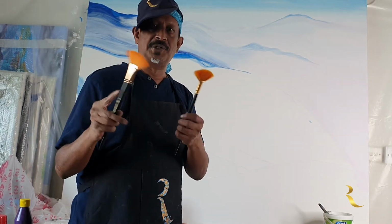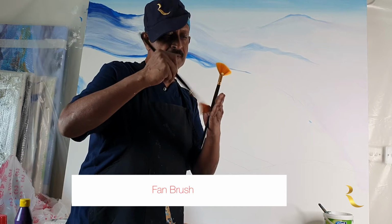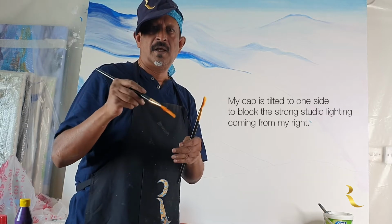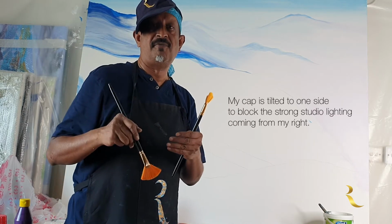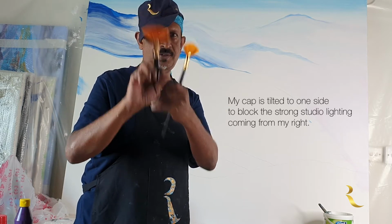These are fan brushes, shape of a fan, and it's beautiful to create smudges like this. Very beautifully, ideal to paint fog and steam. Fan brush.